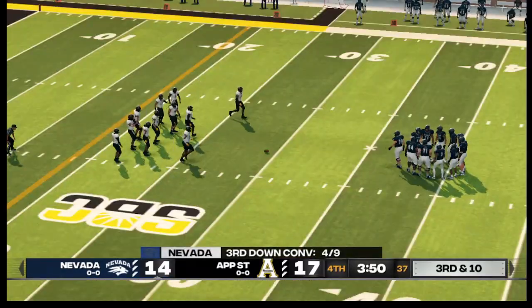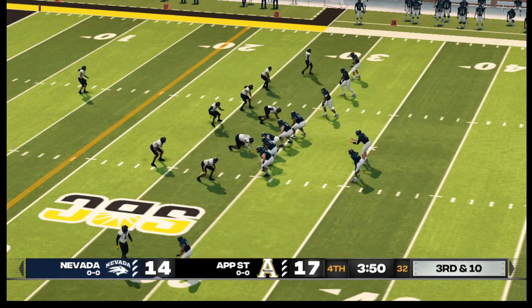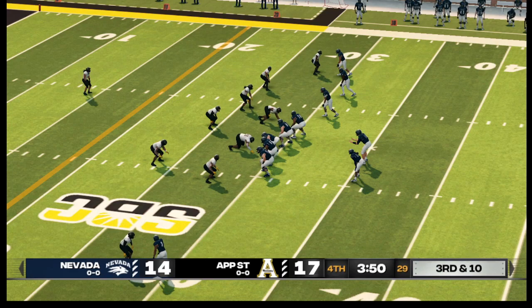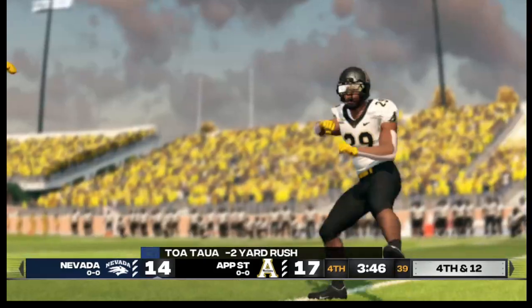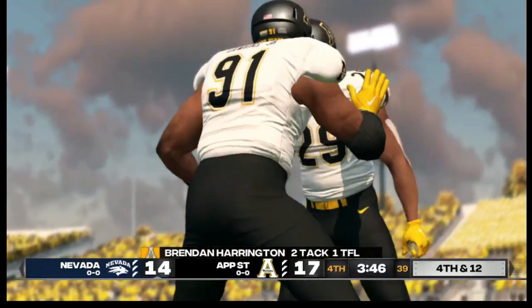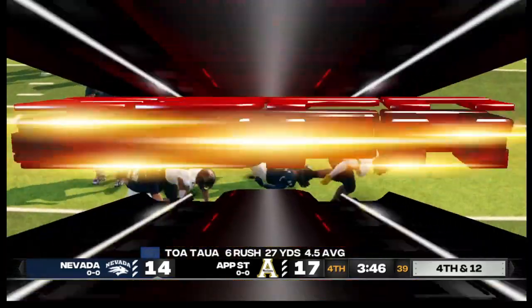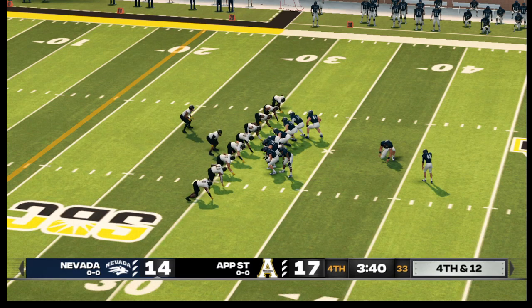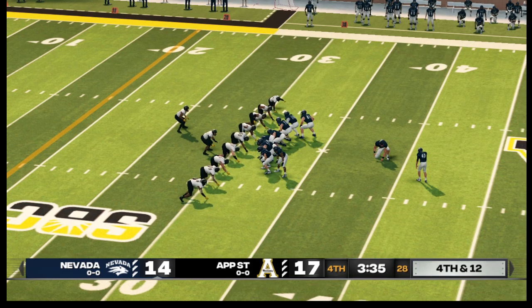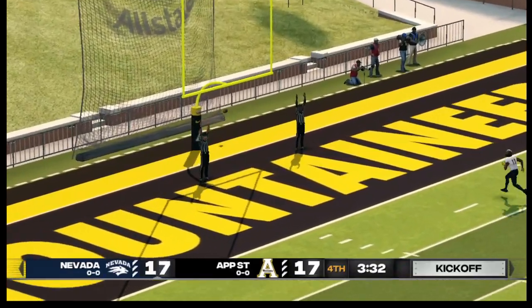Third down, and they need to get it to the 19. For the first, and he stops. The kick is up, it's got the distance, and he splits the uprights.